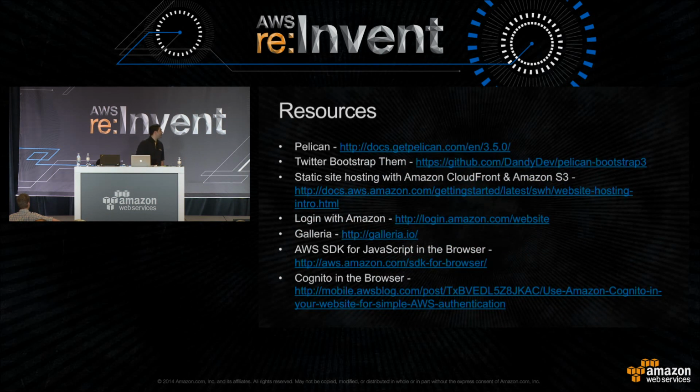And here are the resources. So everything from Pelican to the Bootstrap theme to the kind of reference architecture there for CloudFront and S3, login with Amazon, Galleria, all the things that I used in the talk.